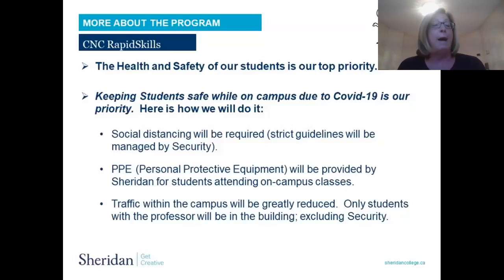We will be providing personal protective equipment to you for attending on-campus classes. So Sheridan will be responsible to make sure you have the proper PPE, and also just to assure you that the campus traffic will be greatly reduced, with the situation we're currently facing in this coronavirus world. For your specific program on Saturdays, it will only be your cohort of students along with your professor and the security that's obviously on campus. So please rest assured that you will be in a very safe environment while taking this program.